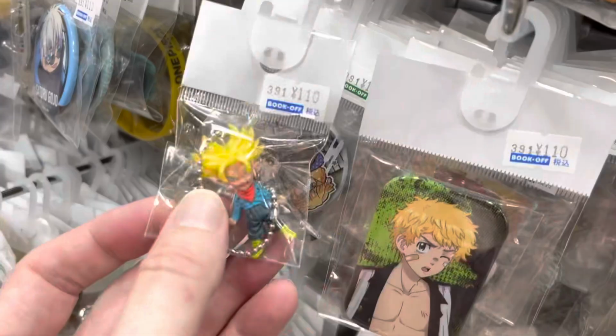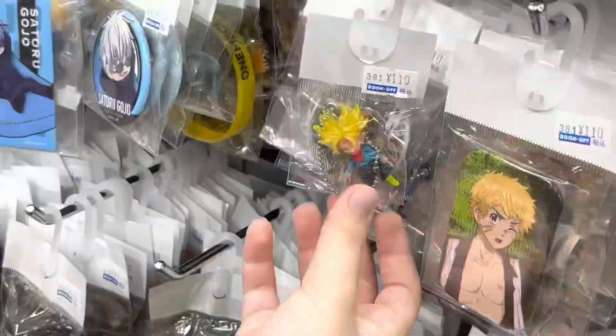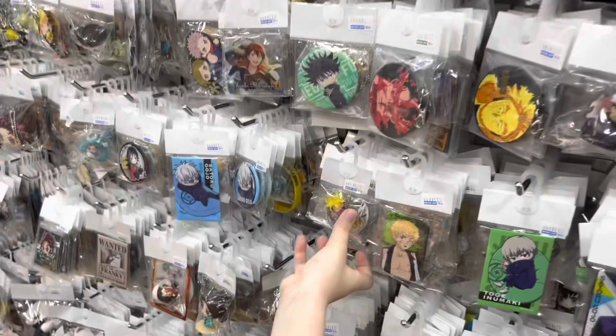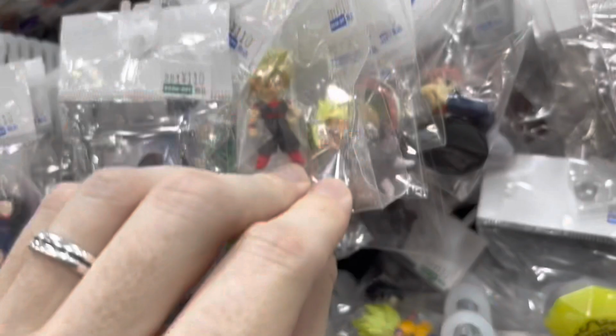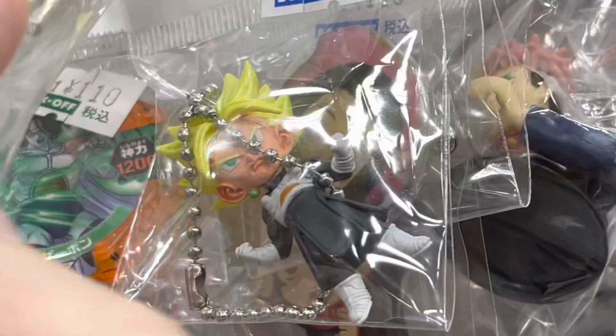This Trunks is really cool. Do you have this Trunks? No. Dragon Ball Super Trunks. Yeah, if it's 100 yen, you can grab it, buddy. Hey, here's the bad Goku and Trunks from Heroes. Not Goku Black, the clone. The fighters. Yeah, fighters version.